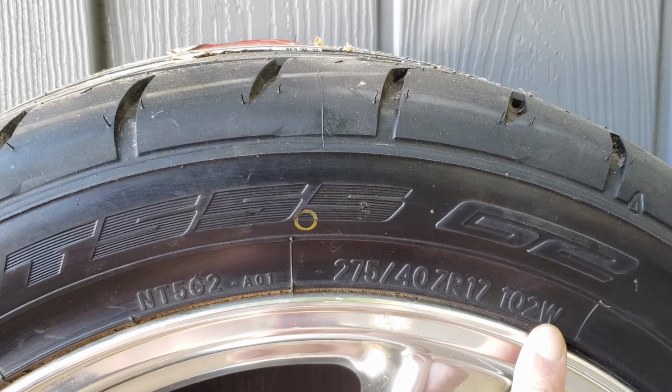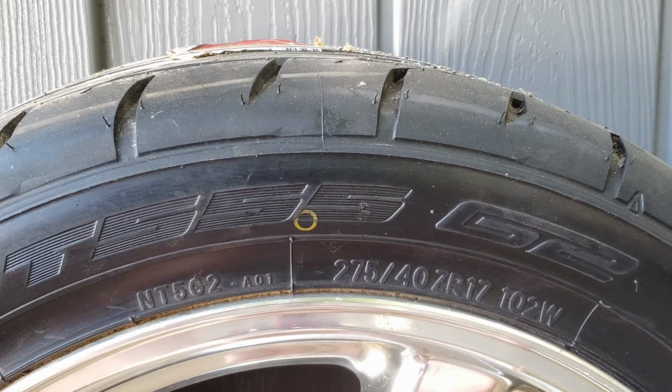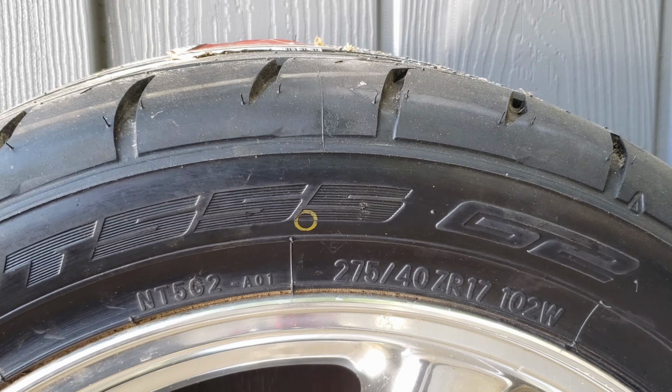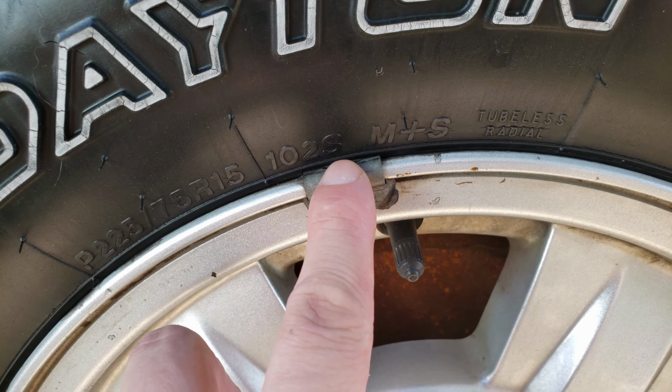Next we got this W, which is the tire speed rating. This letter indicates the speed capability of the tire, and I posted a little chart to help you with some of the letters, which what they would convert to. But the higher up the alphabet you go, the higher the tire speed capability.